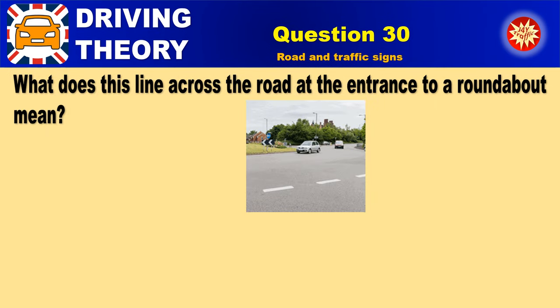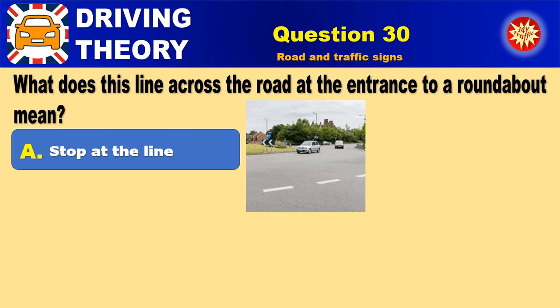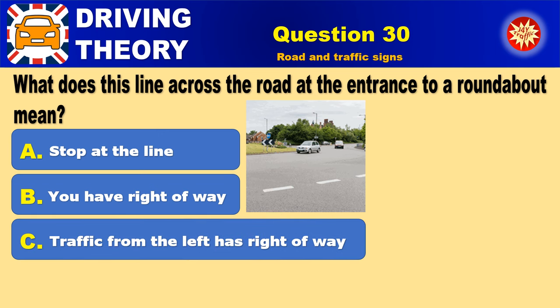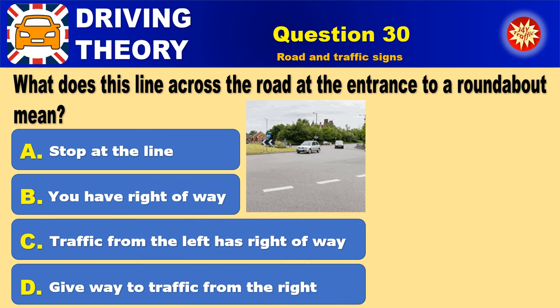What does this line across the road at the entrance to a roundabout mean? A. Stop at the line. B. You have right of way. C. Traffic from the left has right of way. D. Give way to traffic from the right.